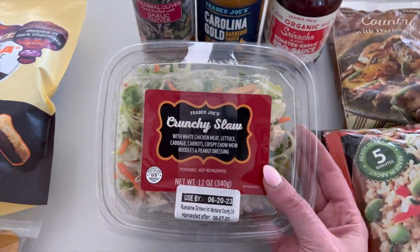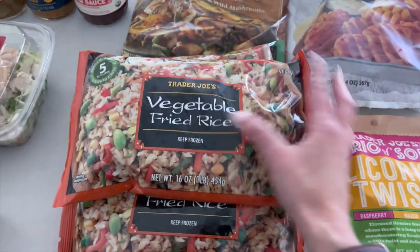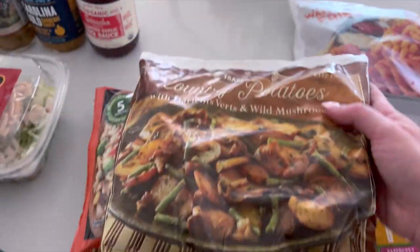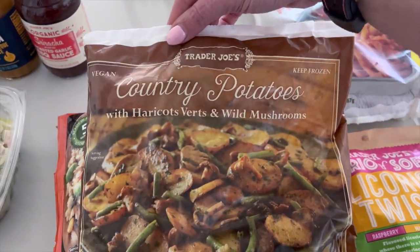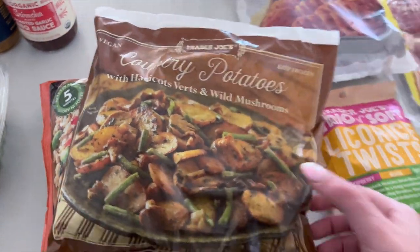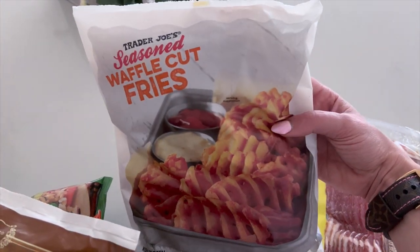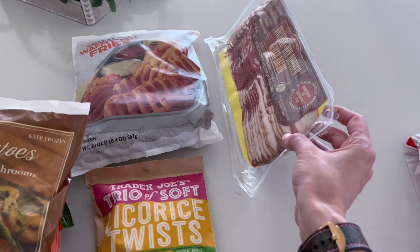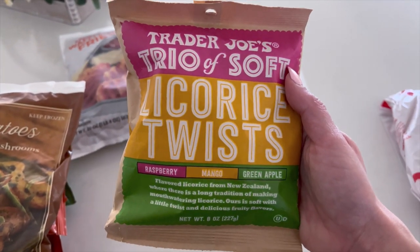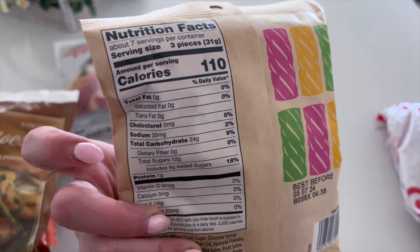My favorite salad. I've talked about this many a time, the crunchy slaw. And then I got a bunch of our vegetable fried rice that I love to make. This is new for us. I have not tried this before. Country potatoes with wild mushrooms, and I have no idea how to say that. Looked really good. And then I got some waffle fries to do in the air fryer one day, and some bacon for brunch this week, and I thought this licorice sounded really good. It's like all these different tropical flavors. And for candy, it's not that bad.